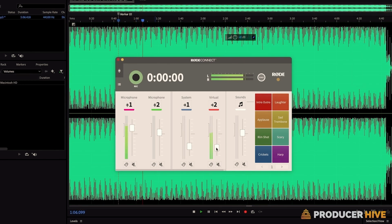And then similar to the Rodecaster Pro, you've got your sound pads as well. So you can have your little podcast intros, you can have stings, you can even load interviews into this if you want to play it out. And it's got a built-in recording function. So all from within the Rode Connect application, you have a fully featured podcast recording setup, which is pretty incredible for the fact that, you know, this device is only about $100 and you've got all this functionality. It's pretty amazing.